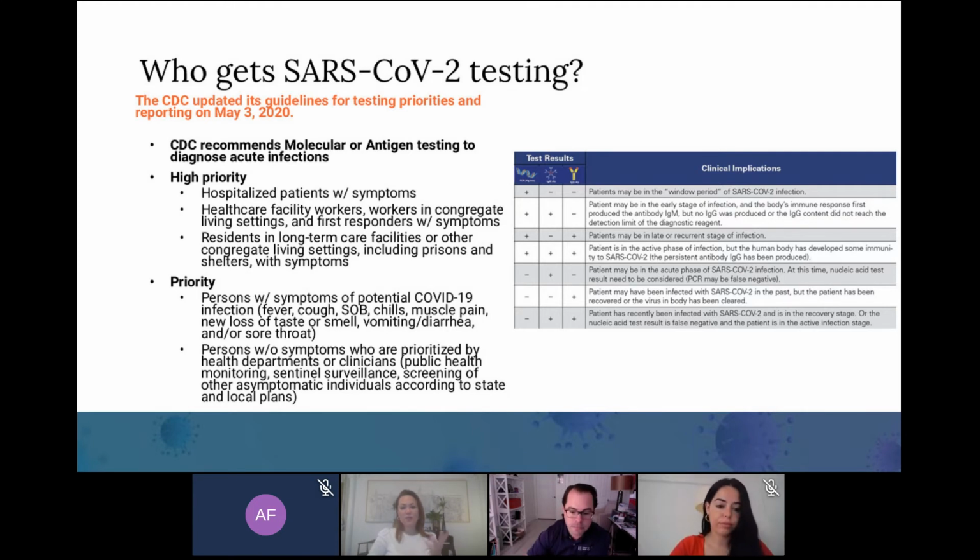Thanks, Andy. So who gets COVID testing at the moment? The CDC updated its guidelines for testing priorities and reporting on the 3rd of May, earlier this month. And they continue to recommend molecular and antigen testing to diagnose acute infections. So they've gone further to prioritize high priority and priority patients for testing above all others, given the apparent bottlenecks in molecular and antigen diagnostics around the country right now. So based on the fact that a lot of these are not available, they're basically prioritizing patients that are in high priority settings, like hospital patients that are admitted with symptoms, and healthcare providers with symptoms as well.